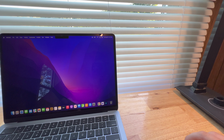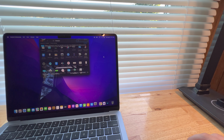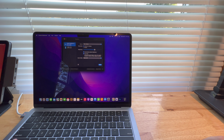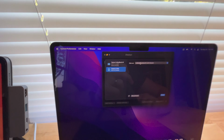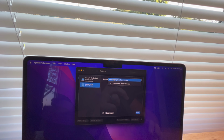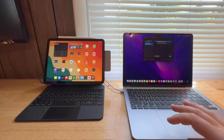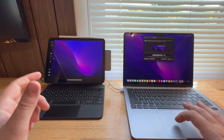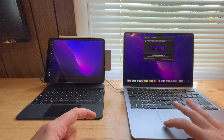So if you go back to the control center into that same display settings and display preferences, and then you go down here, display settings, click your iPad, and then you can have it used link with keyboard or mouse, or extend or mirror display. So then you click that, and just like that, your iPad now matches your display.